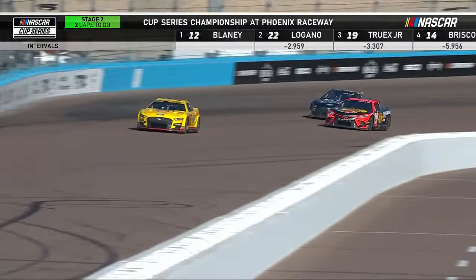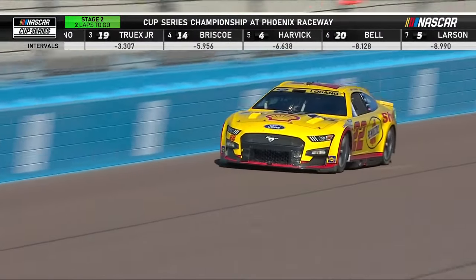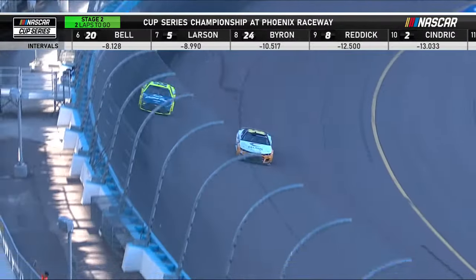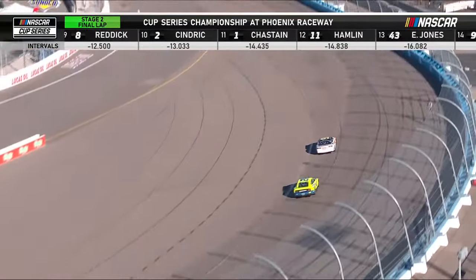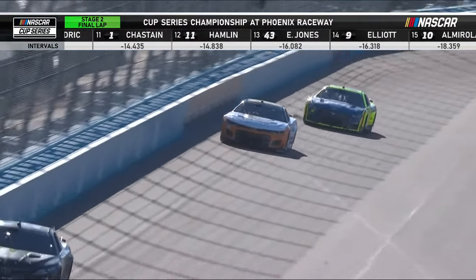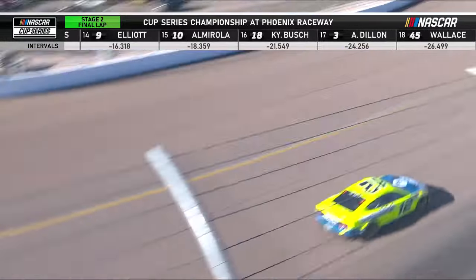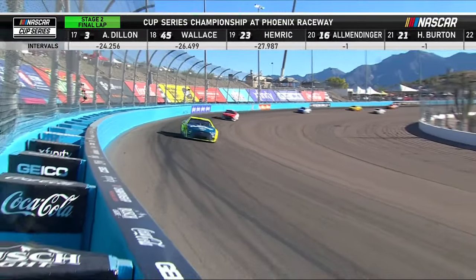Logano holding on to second, Blaney out front by 3 seconds as we come to the end of stage two. Coming up on one lap to go right there. One to go for Blaney as he crosses the stripe. Allmendinger just in that 16 car. Maybe just got the 12 almost into the wall. Maybe out of fuel.